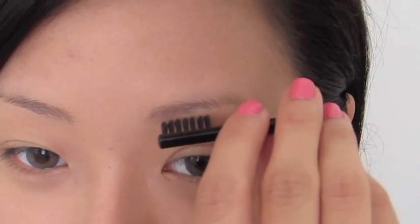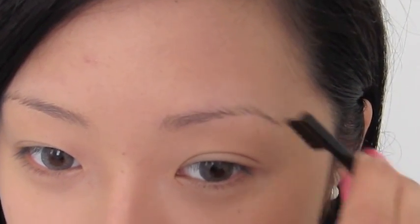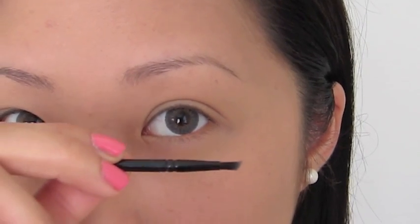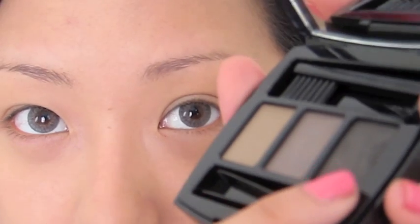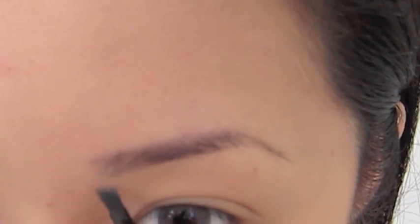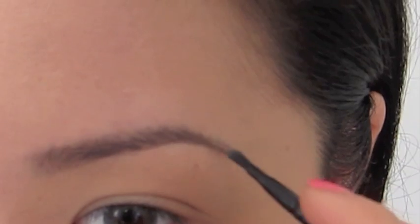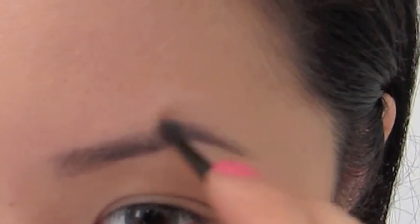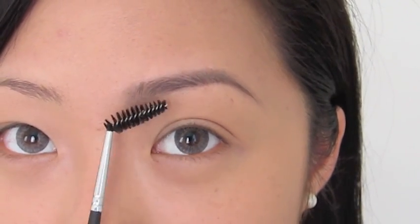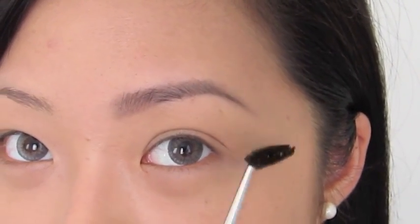Now I'm going to fill in my brows using Chanel's Brow Kit. First, I'm going to take the comb and sweep it through my brows to remove any powder excess. Then I'm going to take the little angled brush that Chanel provides in the kit, and I'm going to mix the darkest shade and the center shade. Now using any spoolie brush, just groom through your brows and make sure that the powder is well blended in.